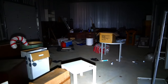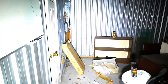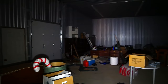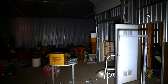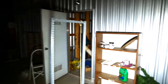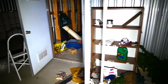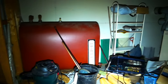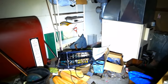Developer does own this land, so I'm pretty sure they're probably going to demolish all the outbuildings, the barns, and the house here, because there's going to be new homes coming in. Huge steel building here, just full of stuff. It's just stuff they didn't want, I guess. There's an old scale there.